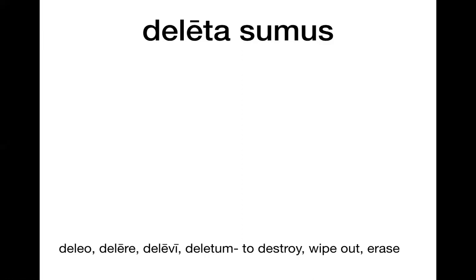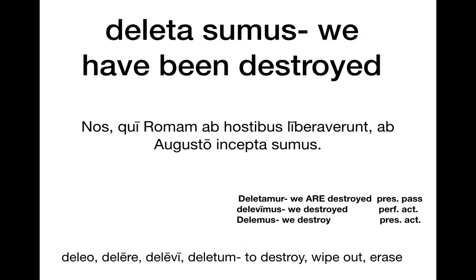We get the have been from the fact that we just know if it's in parts like this, it's perfect passive. And destroyed because it's perfect passive. And it needs to be have been verb. Okay, so we have been destroyed. Or we were destroyed. Let's go with have been. Okay. So everyone understands how this is formed. This deleta, I wonder why it's A. Does anybody know why this would be A here? Maybe because the we consists of both men and women, so it's going to be neuter. That's what that is. It's like plural neuter.